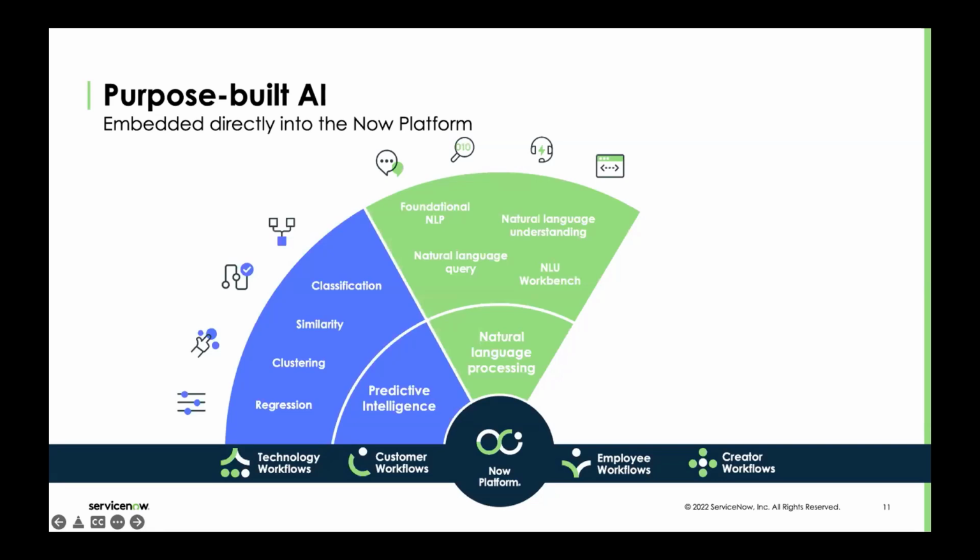But we also have our purpose-built AI called natural language understanding, and this is really natural language processing. We have our natural language query for reporting. We have foundational NLP, and we also have something called Natural Language Workbench, where you can start digging in, finding out, and tuning your engine, etc.